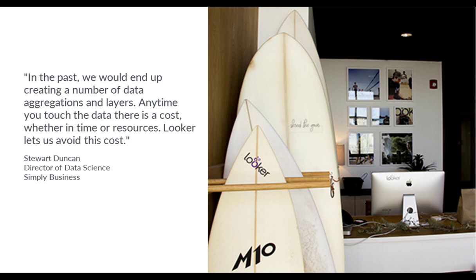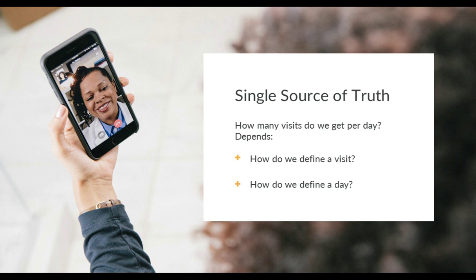And finally, I'm going to leave you with a quote from another customer, Sipley Business, about our governing layer. And Stuart speaks to the cost savings that having a semantic layer can have on your business. So here, anytime you touch the data, there's a cost, whether in time or resources, and Looker was helping them avoid that cost. With that, I'm going to pass it over to James to speak about Doctor On Demand's journey for data integrity. Thank you.